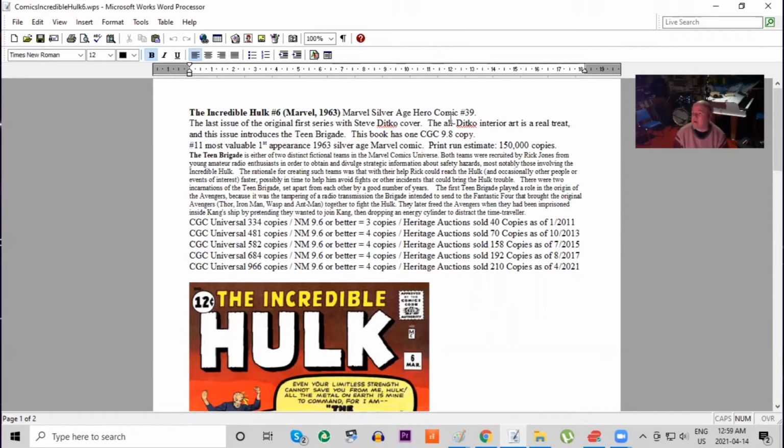Steve Ditko art, interior and cover. It features the first appearance of the Teen Brigade. This book has one 9.8 copy, and it is the 11th most valuable first appearance comic published by Marvel during 1963. The print run is estimated to be 150,000 copies.